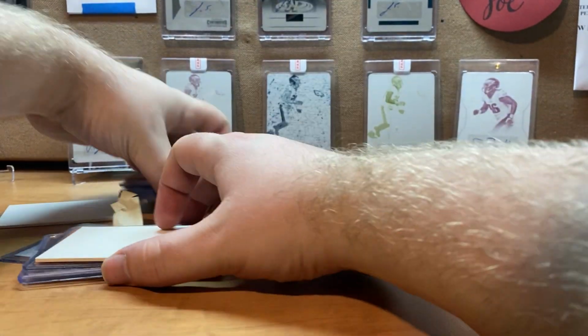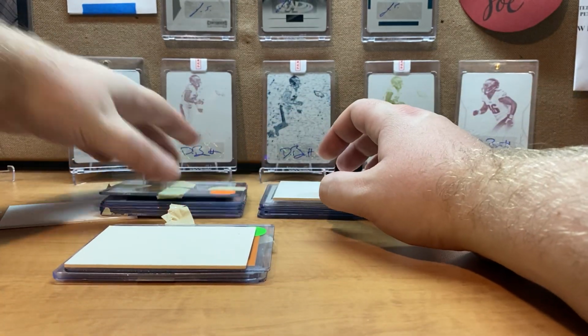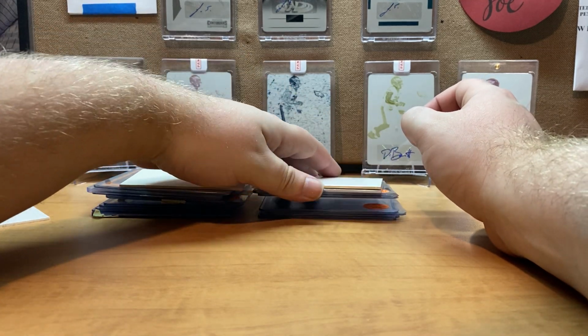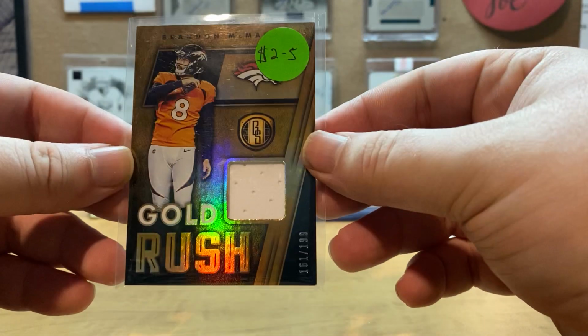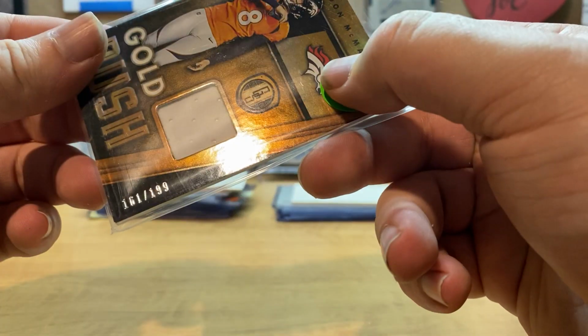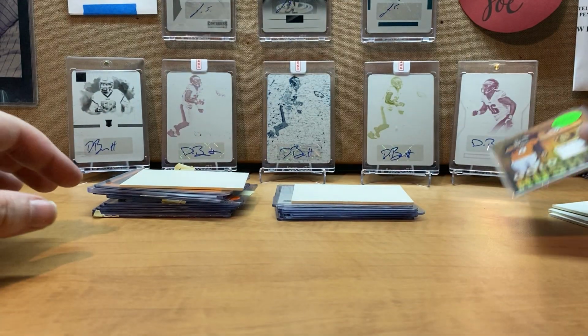All right, come on. I like that at least the prices are listed on these cards, because you get a gauge of what the seller thinks they're worth, and I think that is valuable. Start off with this card here. A Brandon McManus. I do have a Nick Folk rookie auto, but another kicker. Gold Rush here, player worn material, numbered 161 out of 199.